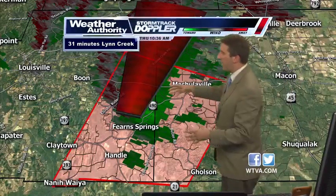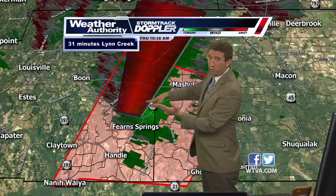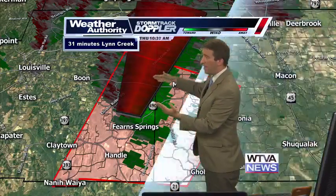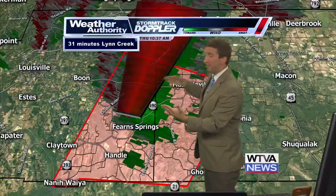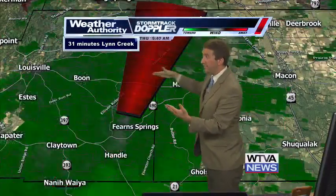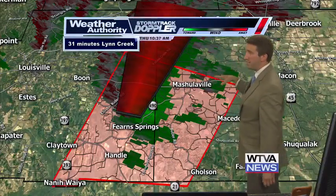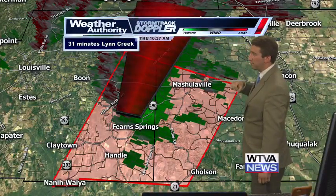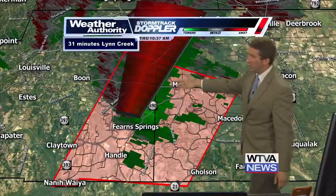So right now we're tracking this one, where the rotation's just to the north of Fern Springs. If there is a tornado with this, it's going to put it crossing Highway 14 sometime in the next 5 to 10 minutes. So if you're traveling east on 14, east of Louisville, heads up. You might want to give that a little while longer until it goes through. Be on the safe side. West of Meshulaville as well.